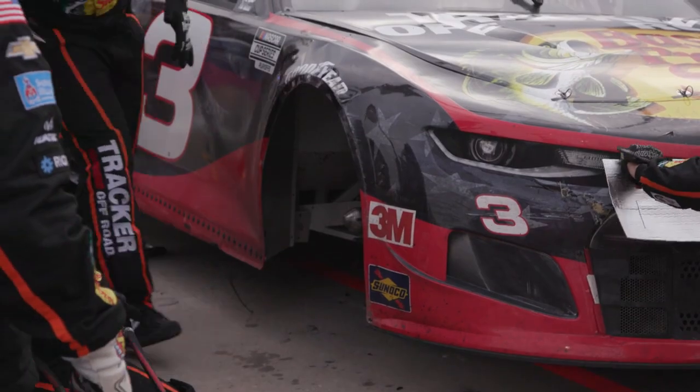And there will be 3 groups to watch: the ones that have to win, the ones that are racing for points, and the ones that don't have to win at all. So it's going to be exciting to race. It's going to be exciting to watch this elimination race.